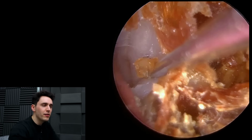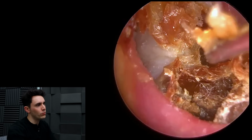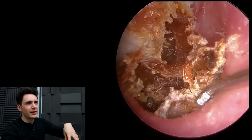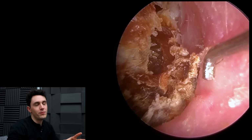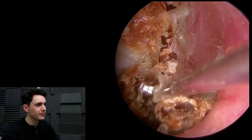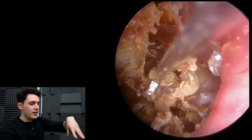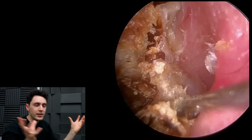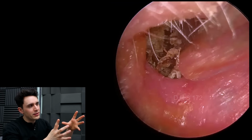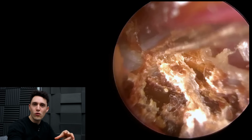When we peel this off the canal walls, or I should say the trench walls, the cavity walls, you'll see it's enveloped in what people call a white silvery matrix, which is basically just a fancy term to say that this plug and debris is coated in white stuff, which is freshly shed dead skin. And what's happening is you can see how this onion-like or lasagna type thing is forming.